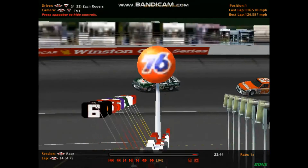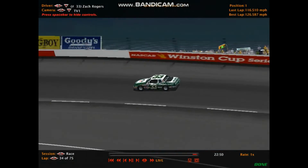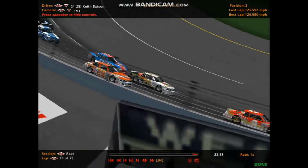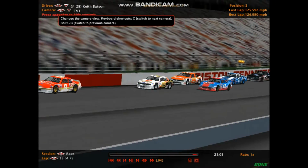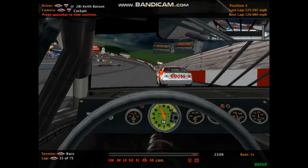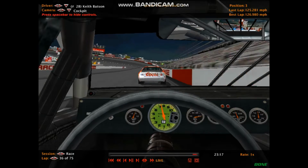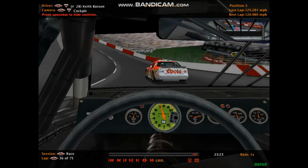Rogers says, I'm the one supposed to be up in the front leading this race. And here comes Shelton to the low side. She's going for second place, and she's got Keith Batson right there behind her in car 28. Mike Becker's up there in the 43 car. Here comes Becker down low on Batson. On board with Keith Batson in car 28. Batson runs third up ahead as you see Shelton in second and Rogers leading this race.